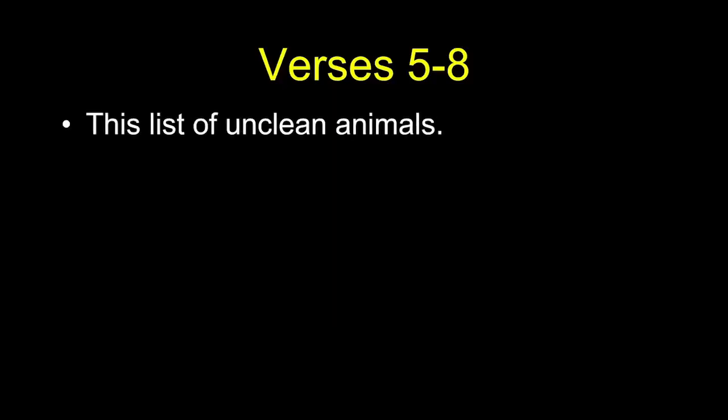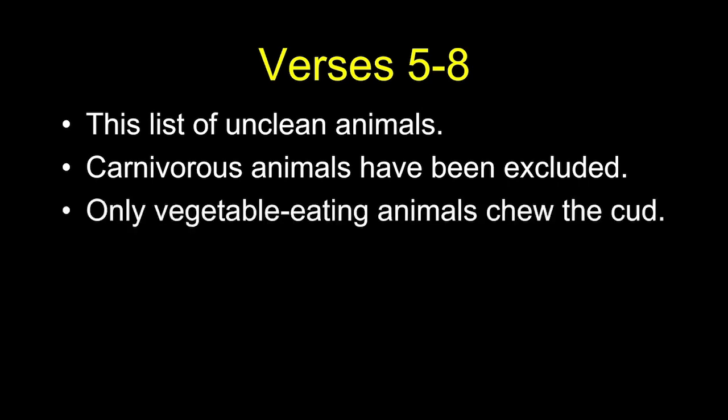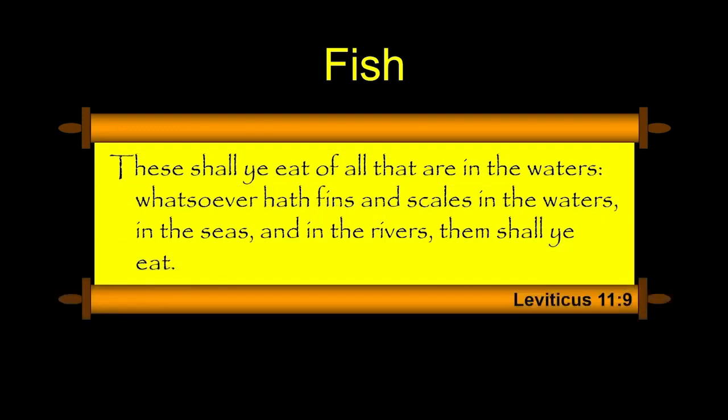Now, again, if you go through the list, and there are lists in Deuteronomy, equivalent to here, basically the ones that are excluded are carnivorous animals. And only vegetable-eating animals chew the cud. Now the next group of verses go into the fish. These shall ye eat of all that are in the waters. Whatsoever hath fins and scales in the waters, in the seas, and in the rivers, them shall ye eat.